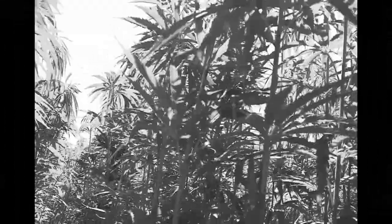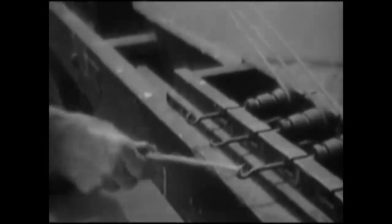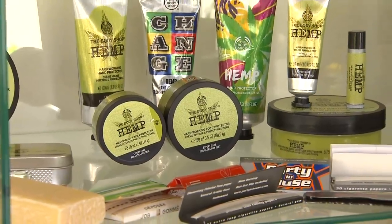For centuries, all the ships that sailed the western seas were rigged with hempen rope and sails. Hemp is kind of known as a magical plant. It was used quite a lot before the 1930s, definitely in the Americas. In terms of beauty, it also has had a bit of a revival. It's extremely moisturizing for the skin, and we've used it for decades. It's one of our most popular products.